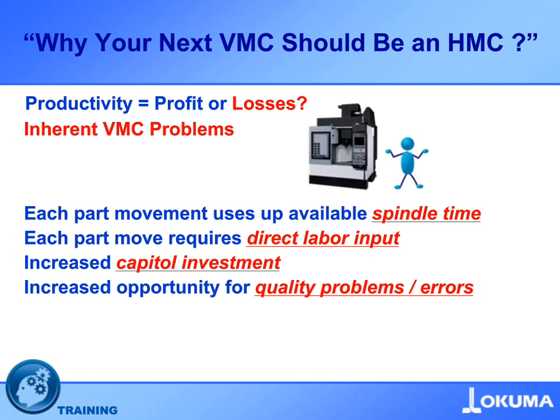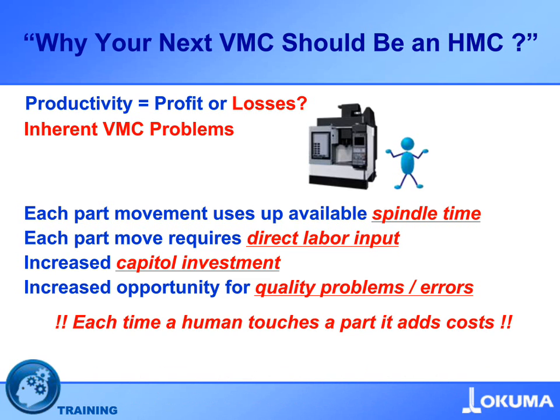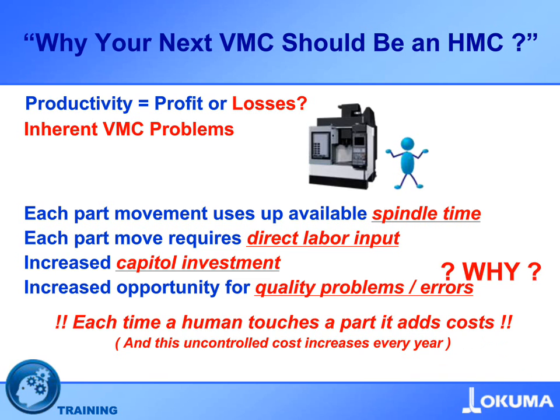As I said earlier, each time a human being touches a part, it adds cost. There is no value added to me touching a part in a manufacturing environment. And in fact, it's an uncontrolled cost that increases every year. I am standing in front of a machine working for you, and if you don't give me a nickel on the hour raise or a quarter on the hour raise, I'll go down the road to your competitor and work for him for a quarter more on the hour. I am an uncontrolled cost, especially in today's world with insurances and that type of thing. I'm very expensive, and you can never pay for me. So why is this? Why do we continue to do it this way?